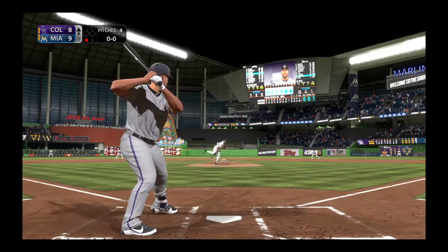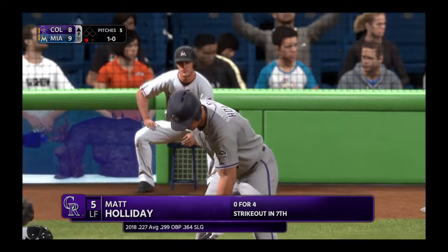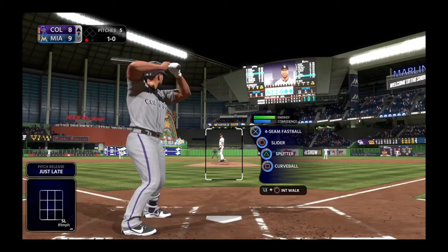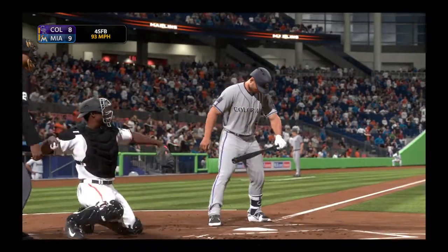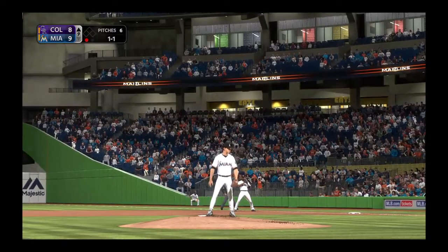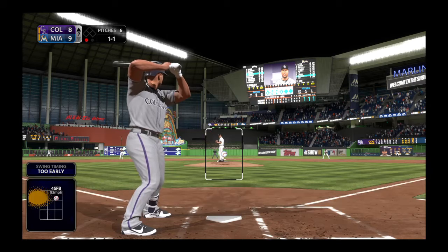Matt Holliday standing in now. He'll take a look at a slider in the dirt, and it's ball one. Struggling so far in this one and looking to erase his 0 for 4 ballgame right here. Sneaks a fastball by him at the letters. It's 1-1. Hey, you could tell his eyes lit up on that ball right there. It was a little up, but it was out over the plate. Tough pitch to pull, and this guy's known for going deep the other way.